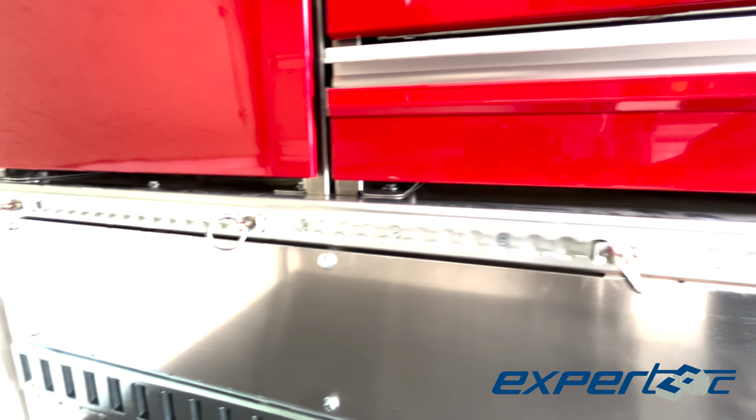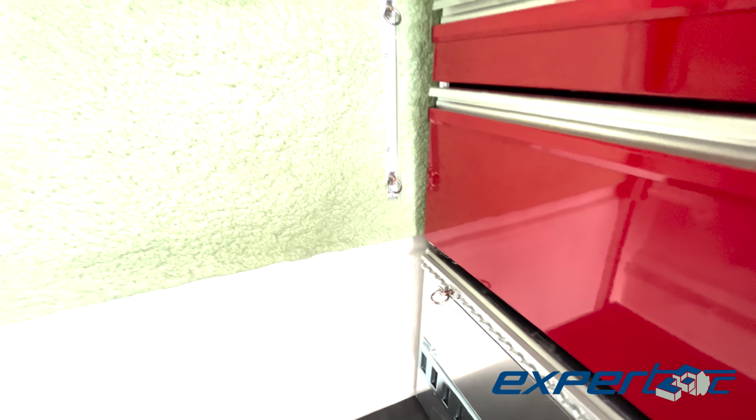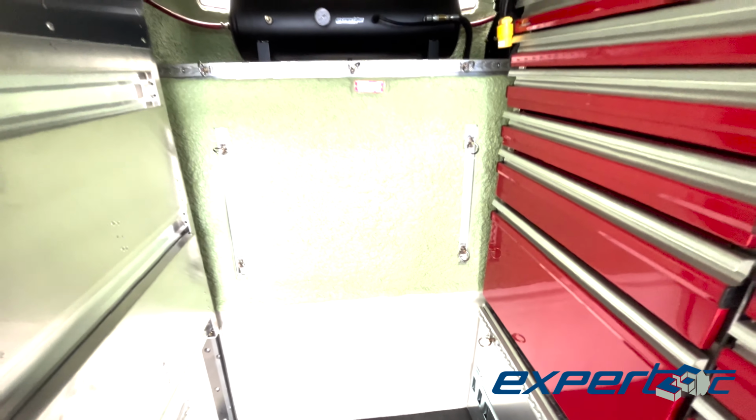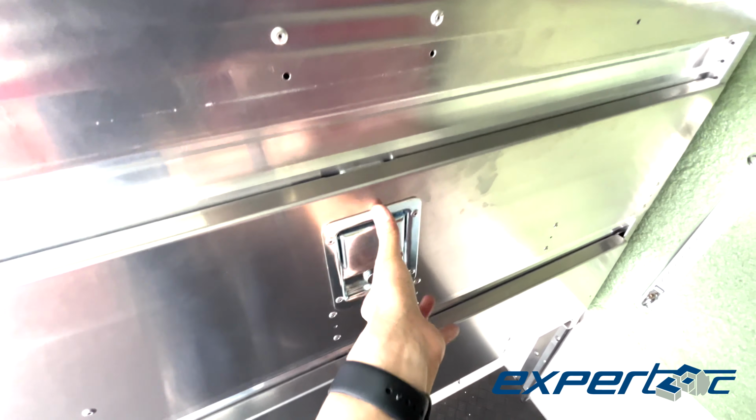The key benefit: SpaceKap slip-in service bodies are transferable from one truck to another, offering durability that lasts for decades. This means a tremendous return on your investment.